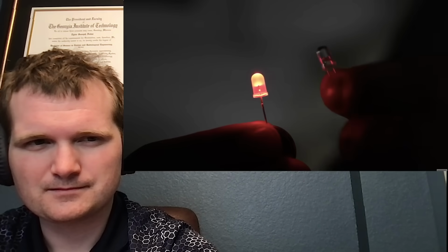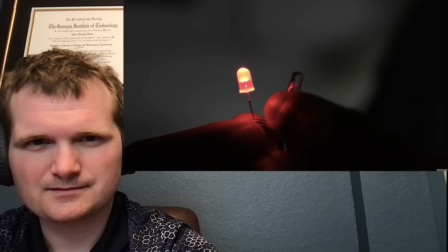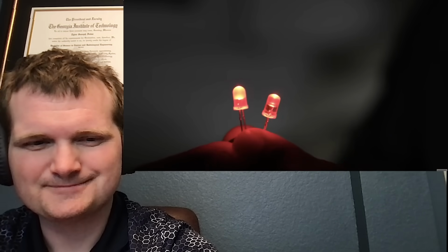Let's check this out. LEDs don't get their color from their plastic covers, and you can see that because here is a transparent LED that also glows the same red color. The color of the light comes from the electronics themselves. The casing just helps us tell different LEDs apart. In 1962, General Electric engineer Nick Holonyak created the first visible LED. It glowed a faint red.